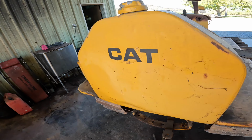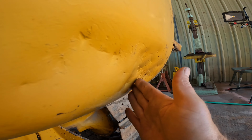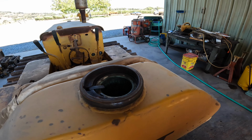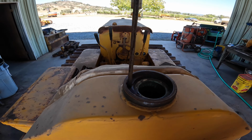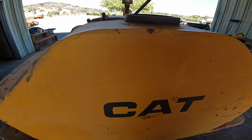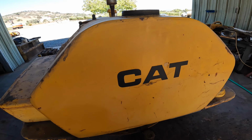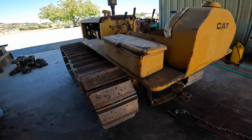What else here? Seat tank, pretty good condition, except for, of course, the dings and a pretty major hit on that one where it backed into something. Let's see if it's got any fuel in it. Yeah, the fuel quantity stick is present, and it is dry. The screen is present. Get a light in there. It's all there, but it's just been sitting dry, which is not ideal. So that's about all there is to it.